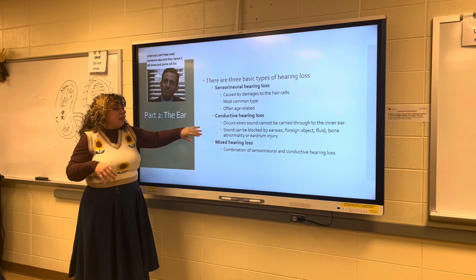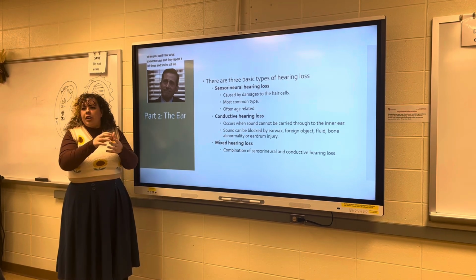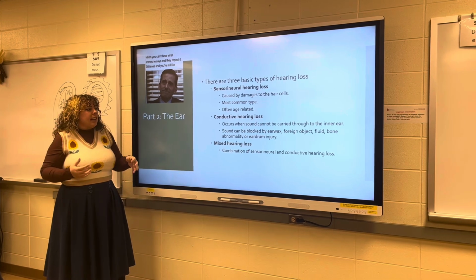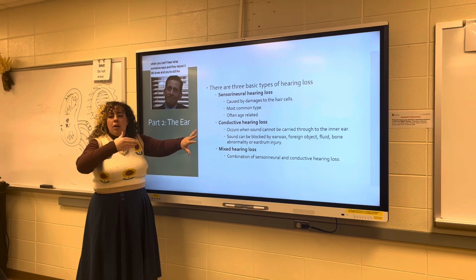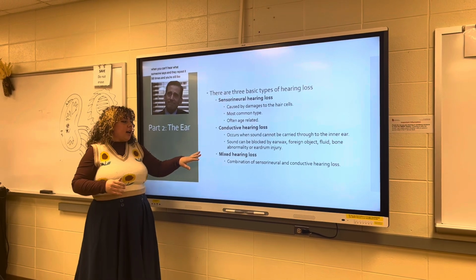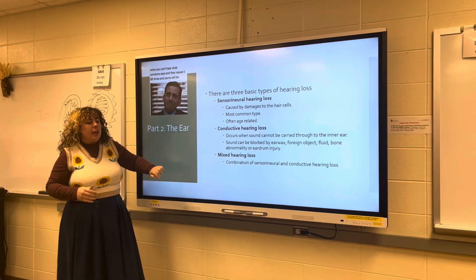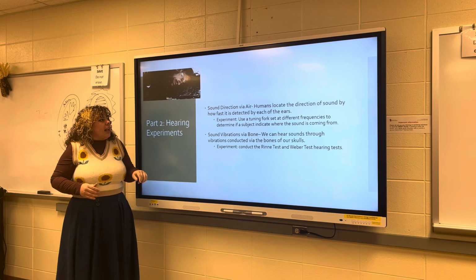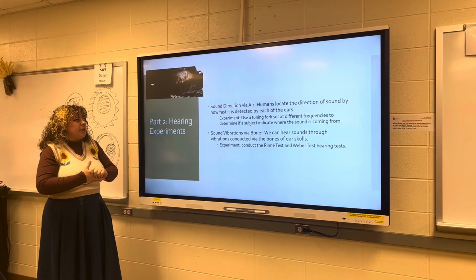And there's also conductive hearing loss. So this results from if there's something lodged in your ear, earwax buildup, other things like that, and that creates basically no conduction within the ear canal itself. And so there's also a mix between hearing loss, so you can have a mixture of sensorineural hearing loss and conductive hearing loss.